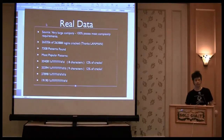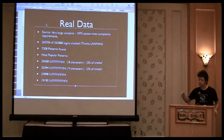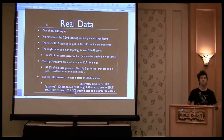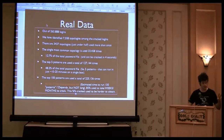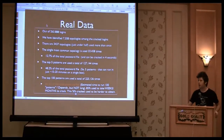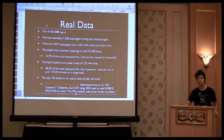About 5 seconds. Then the second most popular one is 9 characters, and it's 12% as well. Going on down, you can see the numbers go like that. Out of the 263,000, we identified 7,000 topologies, patterns. That's all that means. About 3,000 of them were used more than once. The other ones were one-offs, good for them. The most popular one was used 33,000 times, 12% of the hashes. Obviously that's important.